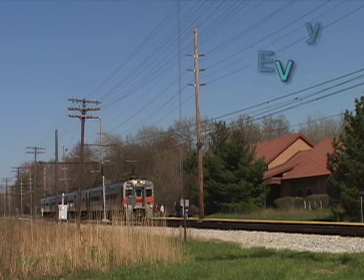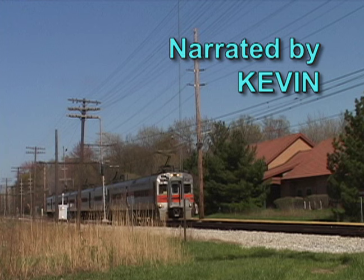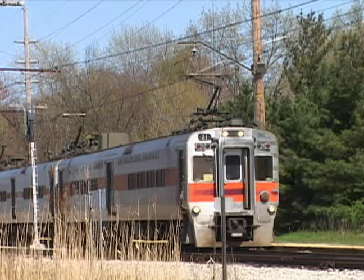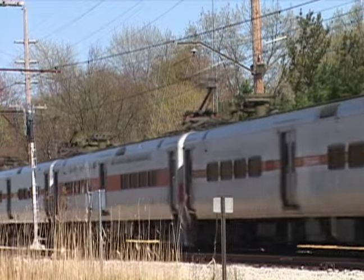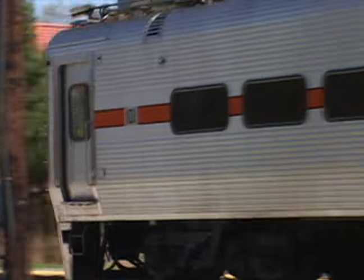Welcome to the South Shore Line, the only remaining interurban passenger rail service in the United States. The South Shore Line has been operating between Chicago and South Bend since 1903. Thousands of people ride these trains from their homes in Indiana to their jobs in Chicago.